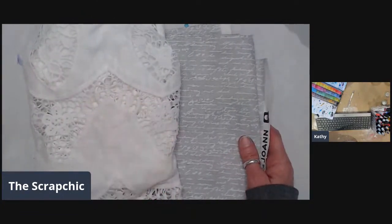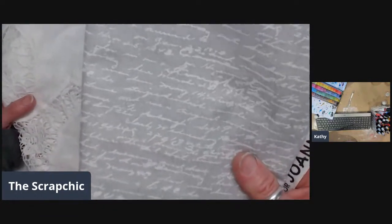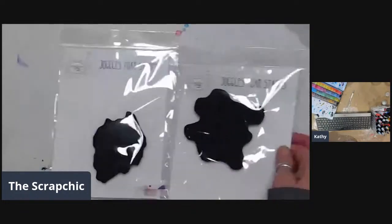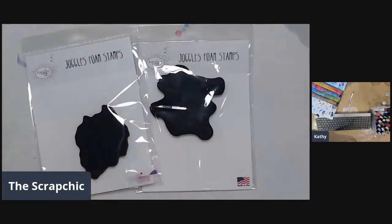So I went looking through the remnants, and then I did find some writing. So I like this because I can use this on a lot of different journals, something neutral. So I got those over at Joann's. And then, I'm going back and forth, I also got these two from Joggles. I bought two of Karen Tamore's new foam stencils.